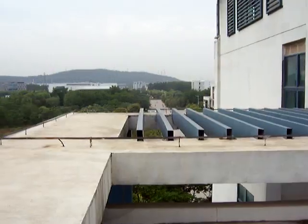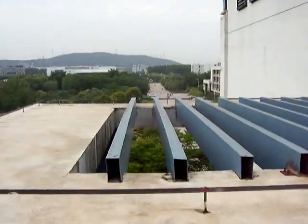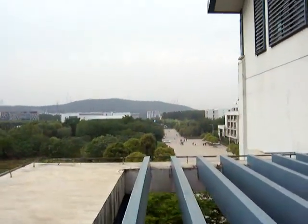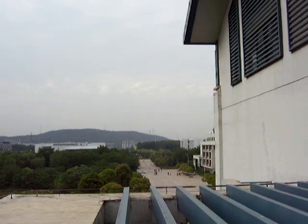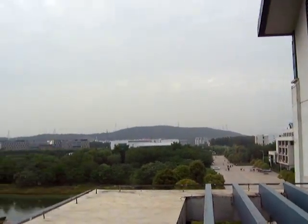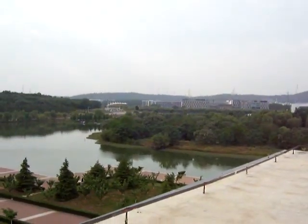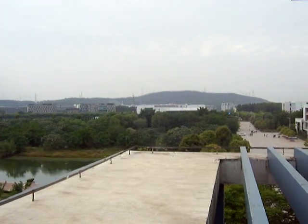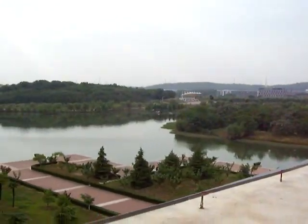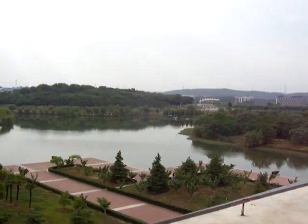And I can pan around here and get a good view of the main walkway where people will walk to teaching building number 2 and 3 and 4 and 5, and all the way around to the gym and the sports center and the oval. You can see the gym and sports center over there, and the little lake or dam inside the campus.